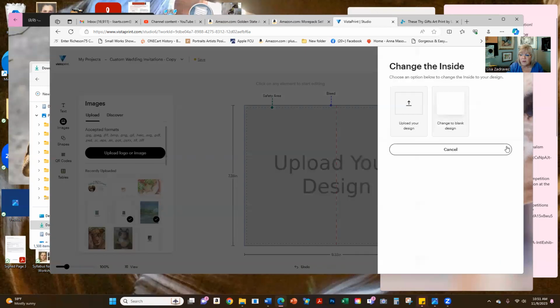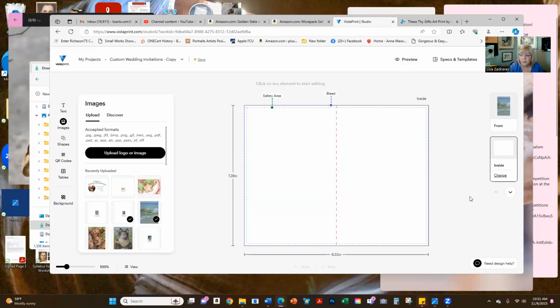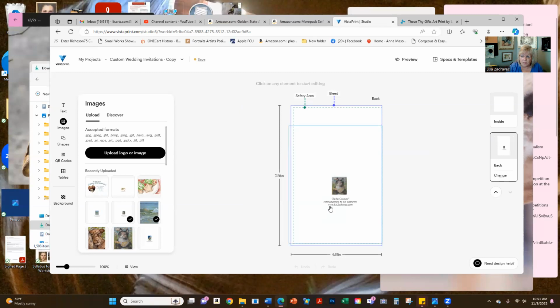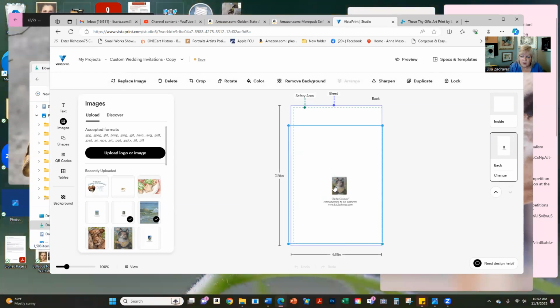Then I go to the inside and I want to leave it blank. Blank design. Some programs, they fuss with you about that. That's okay. And then I want to go to the back. And on the back, I like to have my little, it's not very centered, is it? Anyway, I like to have my little logo. So I have this as an image already with the white around it and everything that says the title and Colored Pencil by Lee Sadravec and my website. And I like to put a small image of what the front design was.